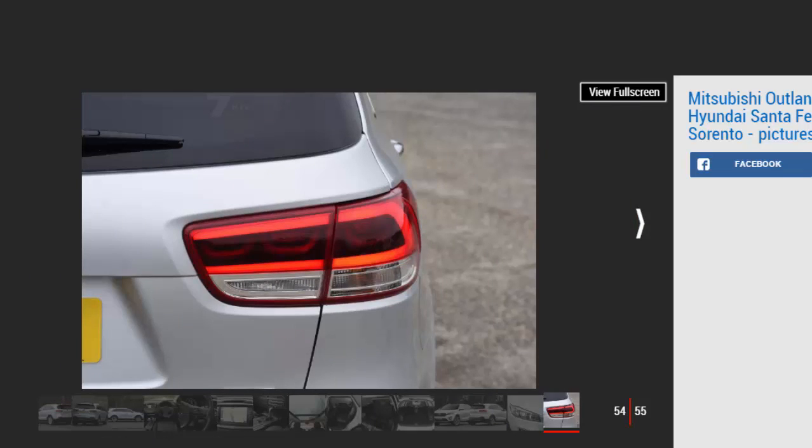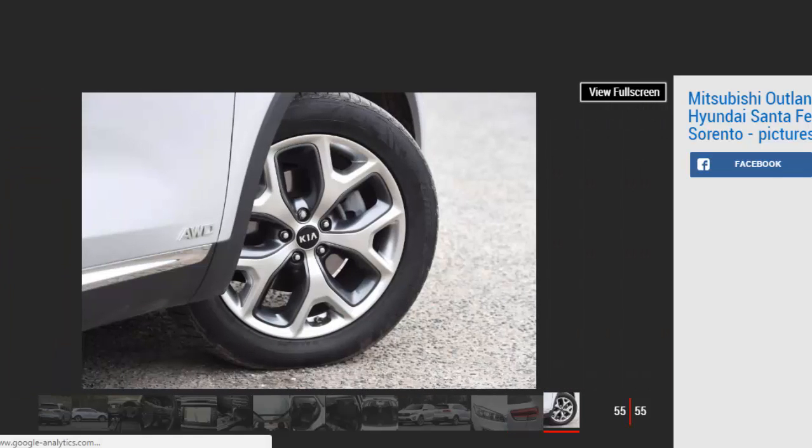Second place, Hyundai Santa Fe. The 7-seat Santa Fe is still a competitive SUV and offers a good balance of equipment and refinement. However, it's not as well finished as the Sorento nor as practical as the Outlander. It feels heavy and lethargic to drive, plus it doesn't offer a running costs advantage over the Kia, which is why it gets beaten by its sister model here.